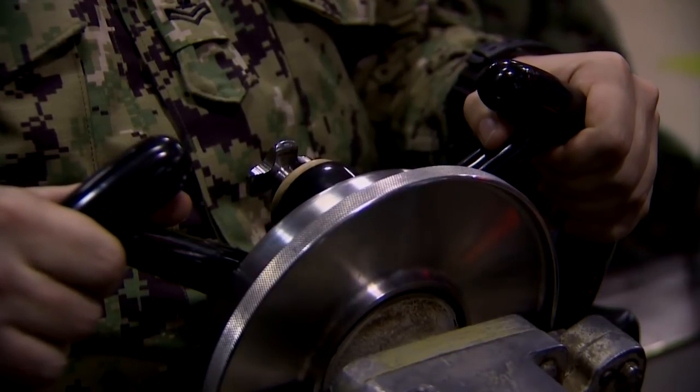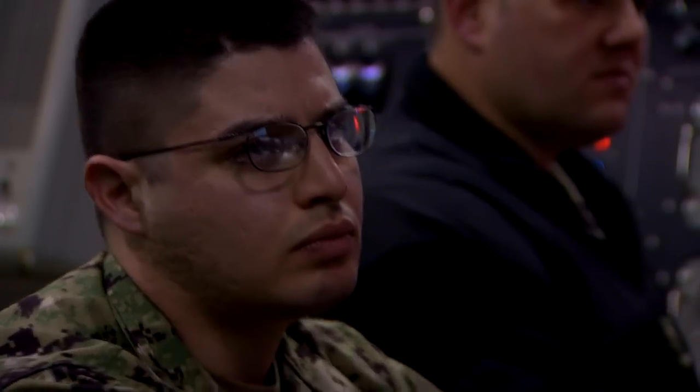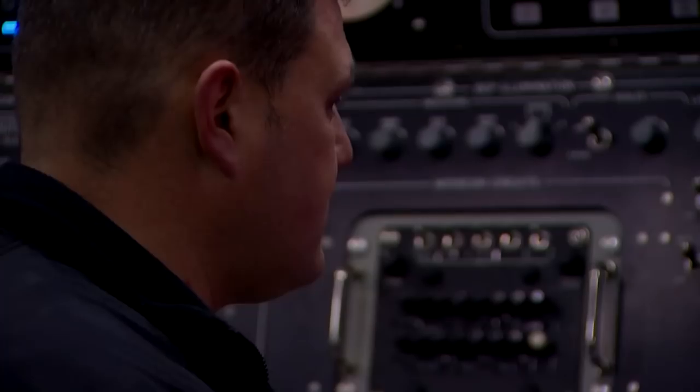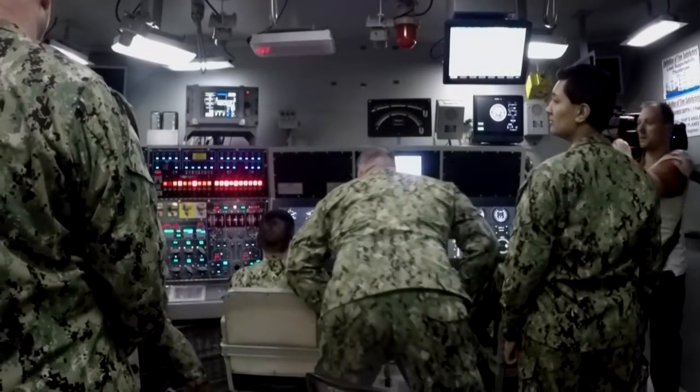We could have 200 feet using a 20 degree up angle. Every order given here in the trainer is exactly what you would hear on a sub. In a little more than 1 minute, the sub has ascended 400 feet. Then it's back down to 600. Once we get back down to 600 feet, we're going to simulate a situation in which we'd operate the emergency blow system. 600 feet to the surface in 1 minute flat. Emergency blow. As the crew leans forward to compensate for the severe up angle.